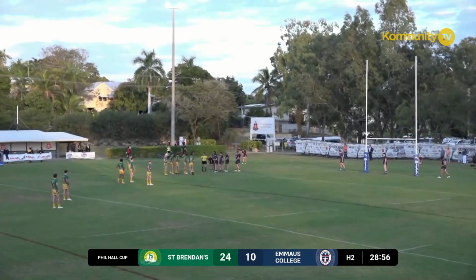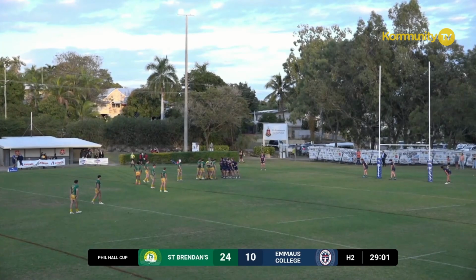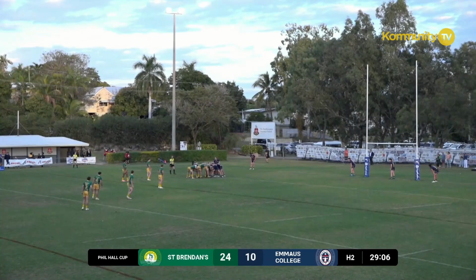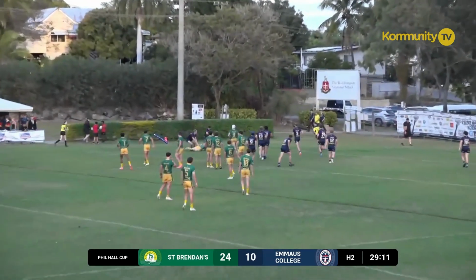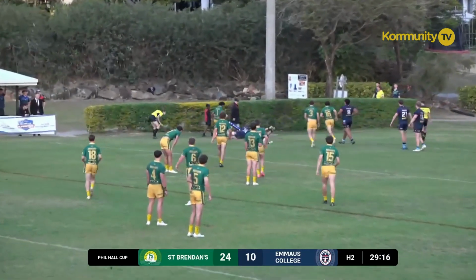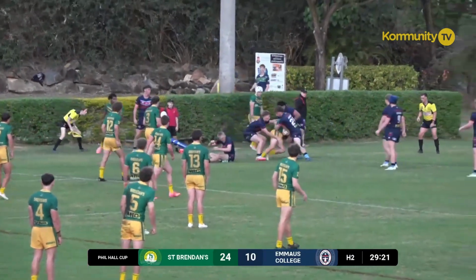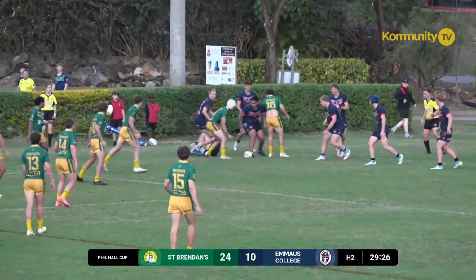24 points to 10. St Brendan's over Emmaus, looking for their first Dolphin Cup title since 2022, St Brendan's. And they've had to defeat the defending champs to get there. And it looks like they're on their way. Now it's St Brendan's scrum feed, interestingly. So perhaps it was knocked out from Emmaus. In a try-scoring situation, it won't matter because Braylon Marsh, well, I thought he was there for a moment. Very next play, coin. Where's Tyler Melrose? Here he is, Melrose, 10 away.